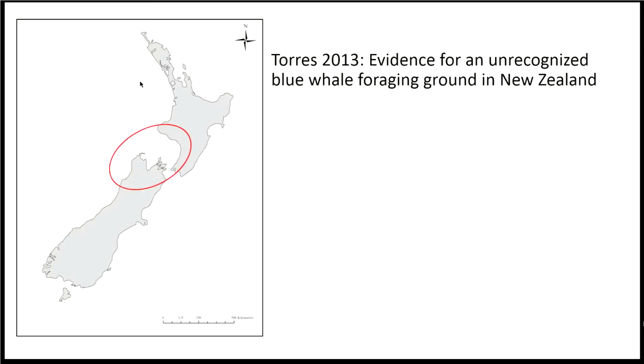Now I'm going to focus a bit more on this region called the South Taranaki Bight, which is right between the North and South Islands. My advisor, Lee Torres, put forward a hypothesis in 2013 that this is an unrecognized foraging ground for blue whales. This hypothesis was based on opportunistic records from marine mammal observers.